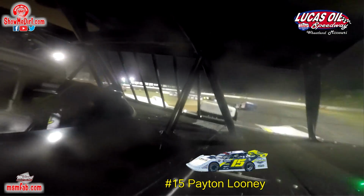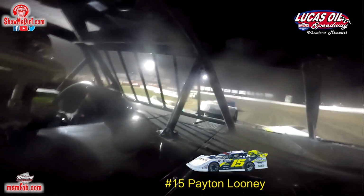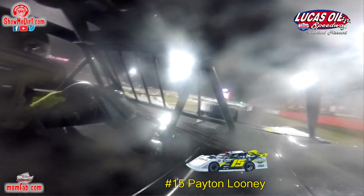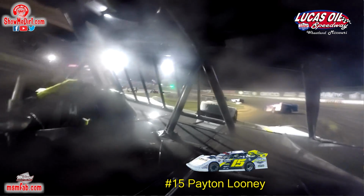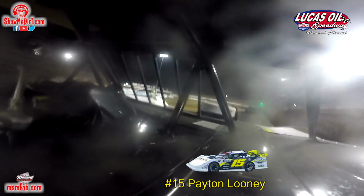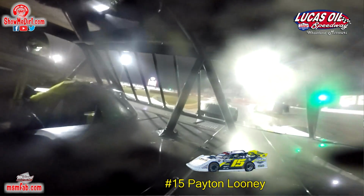Lap 86 in the books, 14 to go in the Show Me 100. Kyle Strickler, he has got to clear some traffic right now. Out of turn number 2 down the back straightaway, Looney still about 15, 16 car lengths ahead. As Strickler is behind Phillips, there's Looney across the start-finish line. 13 to go. Strickler still moving to the top.